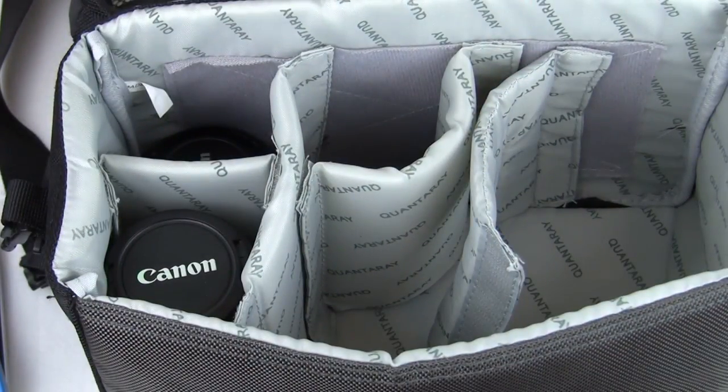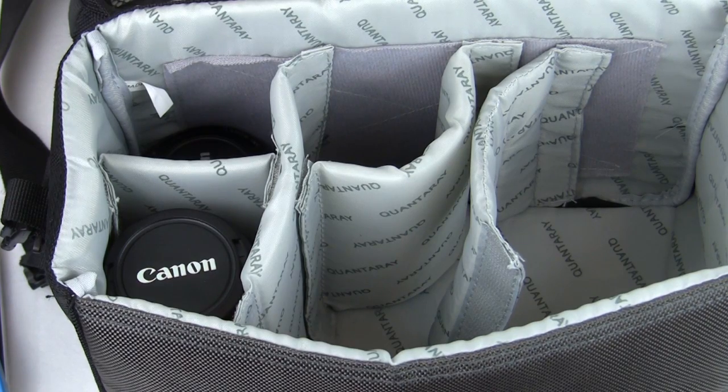That's all there is. I mean, not a whole lot of stuff, but I am going to be loving it on the trip. I hope you guys do well.